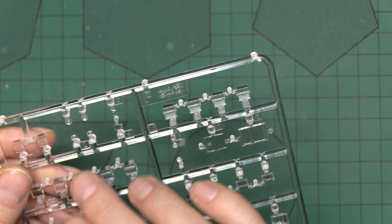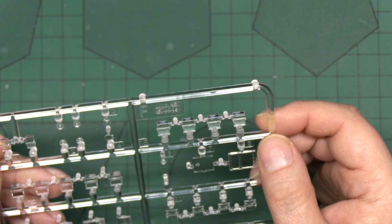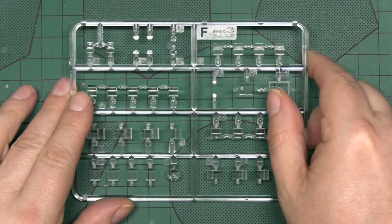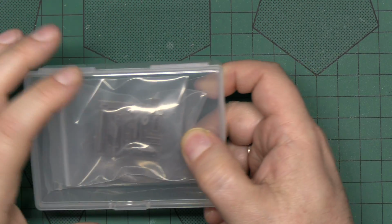We've got nice detail within the lamps there. Yeah, really lovely. No issues with that. Finally, our 3D printed parts.